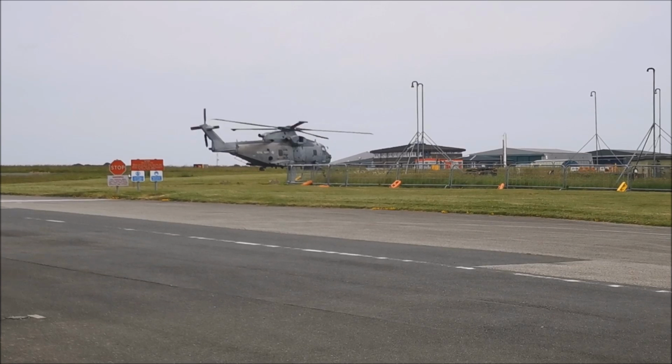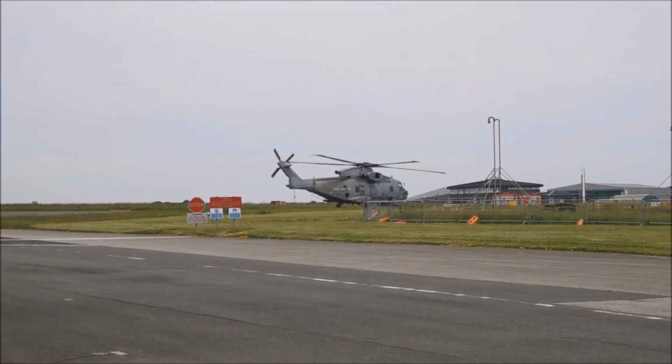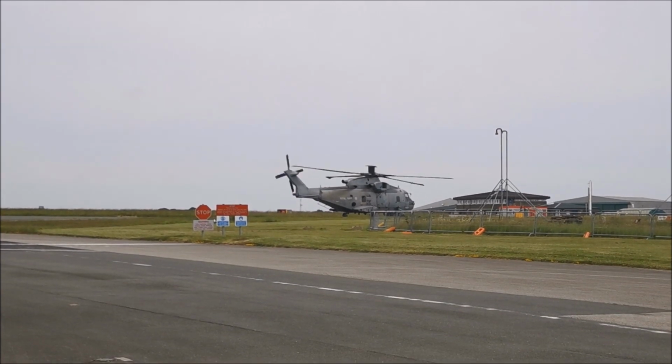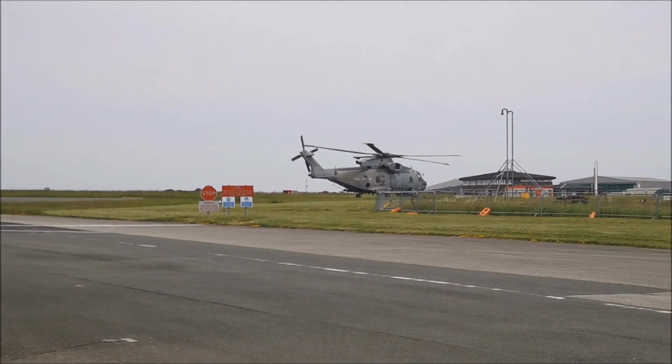That's the helicopter I went in. Absolutely fantastic. Brilliant. Really, really loved it. Right, a bit later on, back to the fishing.